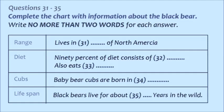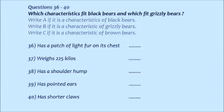Before you hear the rest of the talk, you have some time to look at questions 36 to 40 on page 126. Now listen carefully and answer questions 36 to 40.